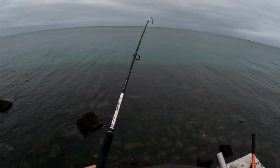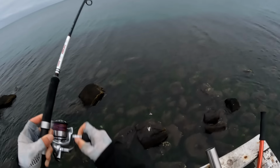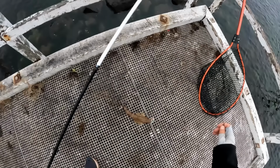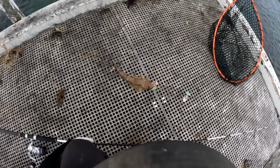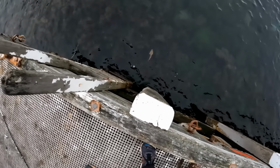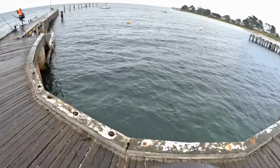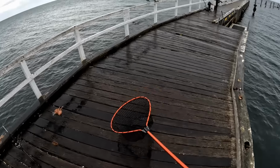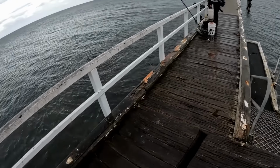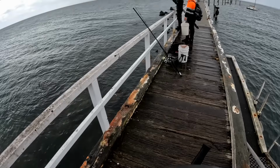Good job. A little flooded. There you go. Running over for a flatty. He swims away, look at that. There he goes. I can only get the banjos, he's got the snapper. Whew. Oh, that's definitely not a ray.